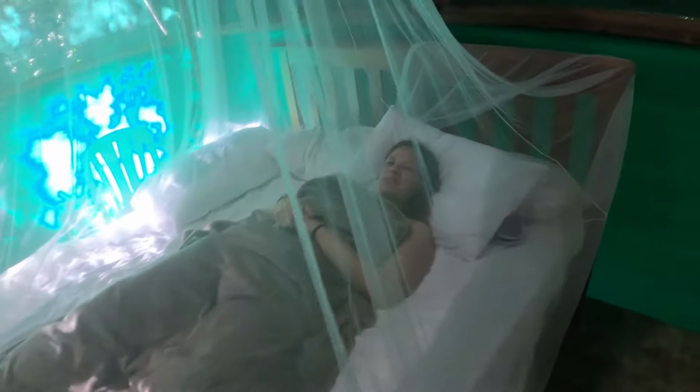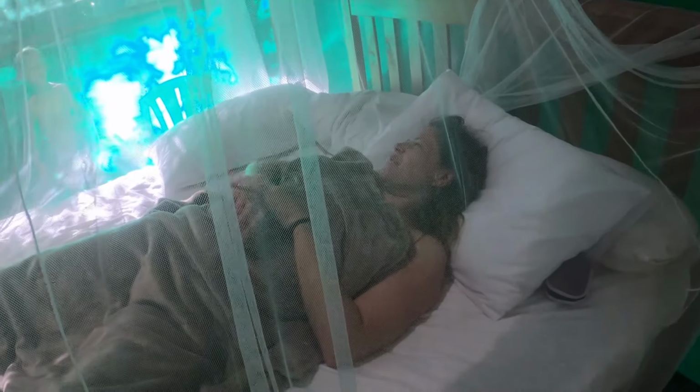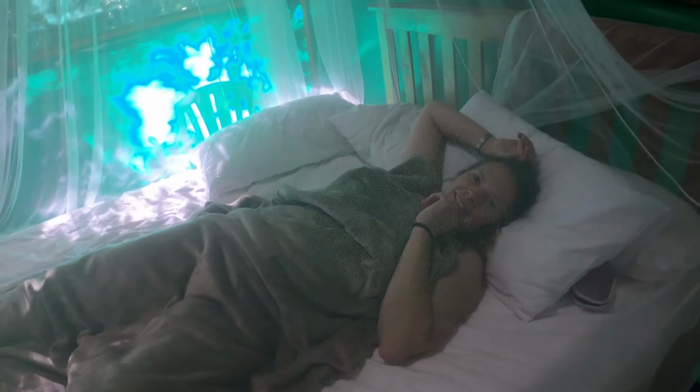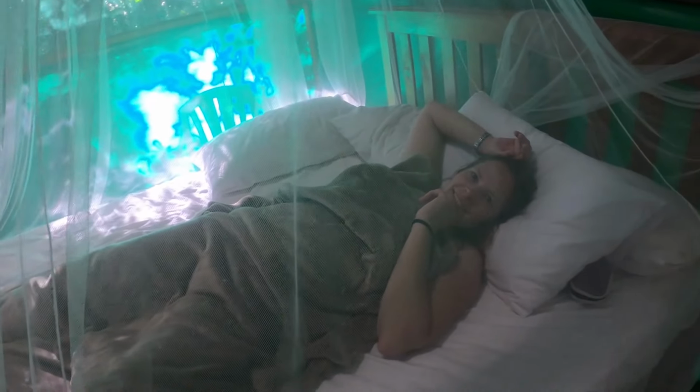How about you, Mama Bear? How'd you sleep? There was lots of noises coming from the rainforest. Mm-hmm. And the net kept tickling my feet. Did you think it was some sort of bug getting you? No, there were just not little noises, loud noises, and even things hitting the tent. There was some loud animal walking around out there. I heard that last night. All right, goodbye, little rainforest hut.